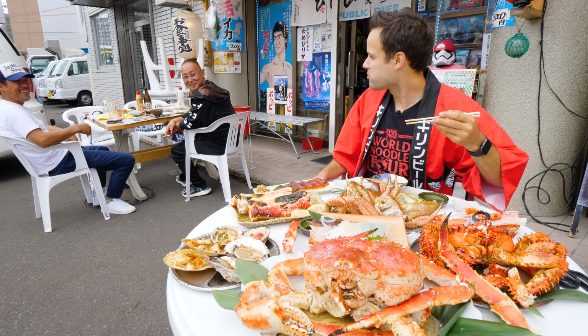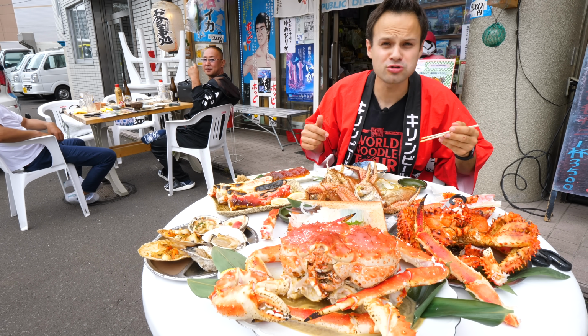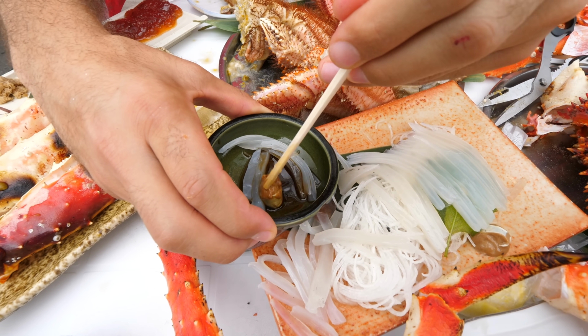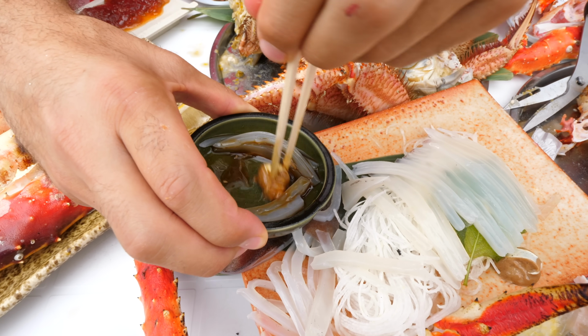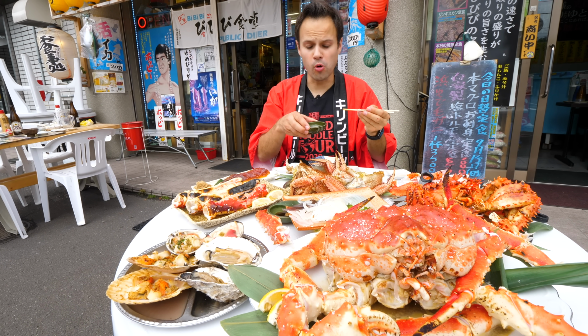Oh! That's tasty. Oh, it's squid sashimi. Extra springy. Extra crunchy. Okay, next up we're gonna try the squid sashimi and mix that squid brain into the soy. So it's gonna be an extra rich, oceany delight. Oh, that is strong.